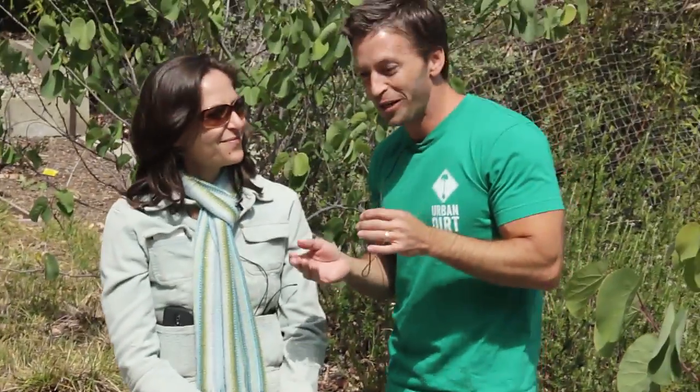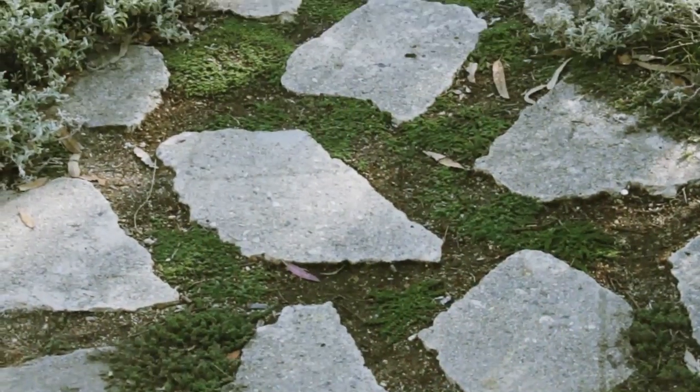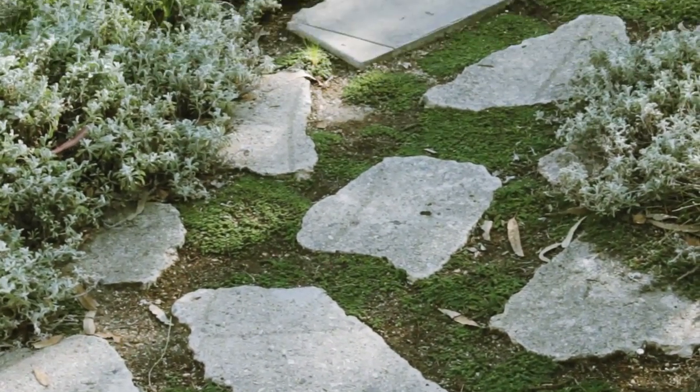Okay, Cassie, so we are at the very top point of garden number 9. I notice we have some broken concrete here and some wonderful ground covers. Can you tell us a little bit about those? Yeah, actually, the broken concrete is a wonderful find because we found it right on site. There was a portion of the owner's driveway that we needed to remove to accomplish some of her goals.